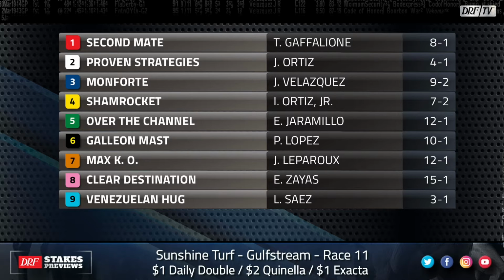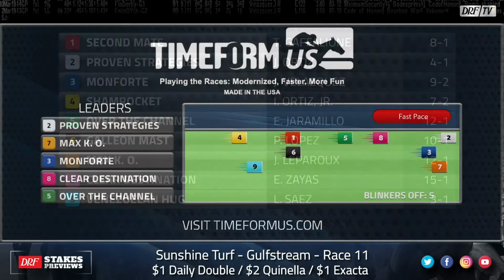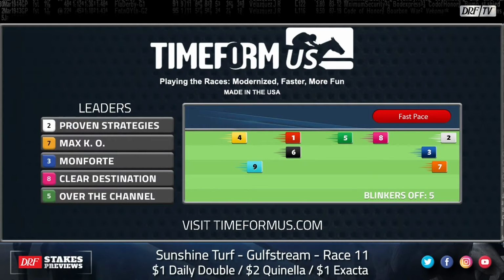Better post position for the number 1, Second Mate. Let's take a look at the Timeform U.S. pace projector, because we know Second Mate's a one-run closer. He might benefit from that red bar situation, indicating it's a fast pace. Venezuelan Hug, the 9, might also benefit. I do think the pace is going to be solid in here.